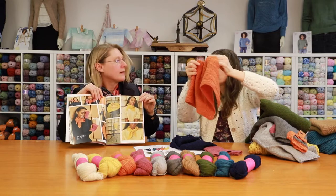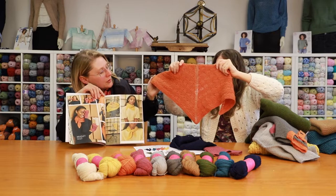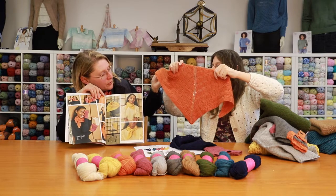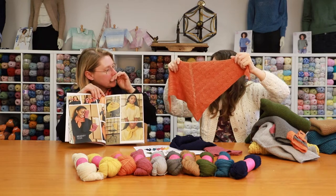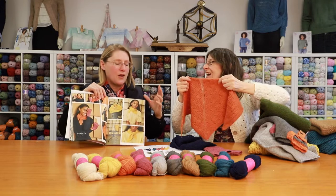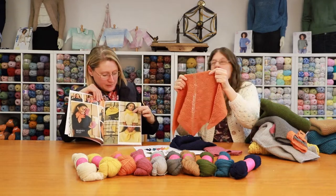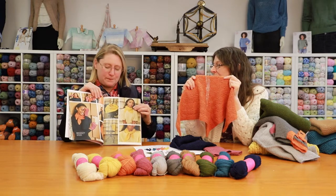I haven't read the pattern yet. I don't know on that one, actually. I'd have to look it up. I have a funny feeling that you start off at the bottom and work towards the top. Don't quote us on that. We're just thinking out loud. We could be wrong. It's just because we're knitters, so we're always curious about how things are constructed and made.